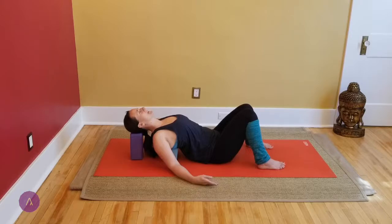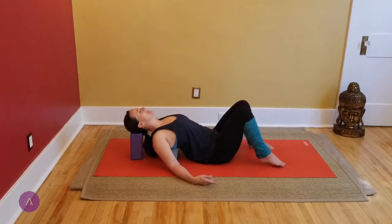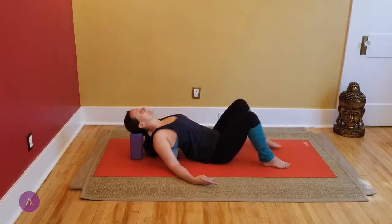If you are counting, release, let your breath come and go. If your legs are extended, slowly bend your knees, bring the soles of your feet onto your mat. Also from your butterfly pose, bring your knees up.